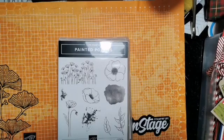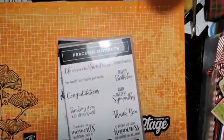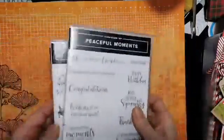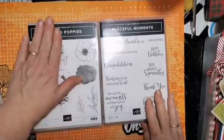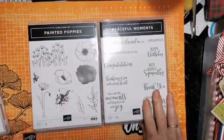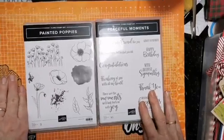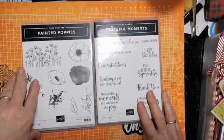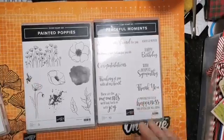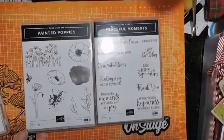Let's have a look. What else have we got? Okay, so we'll put that one in there. So we've got this little bundle here, which is the poppies. So we've got painted poppies, which is just stunning, absolutely stunning. And I'm really looking forward to getting my hands on that. There was a real buzz about all the poppies on stage. Everybody was really excited.